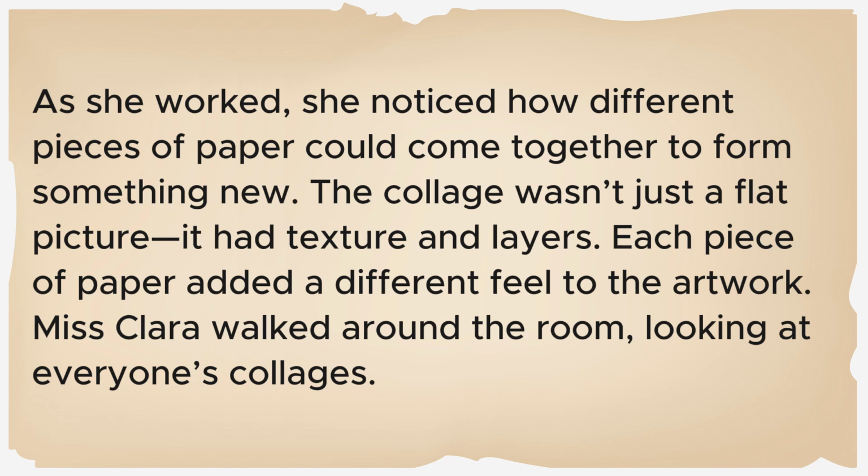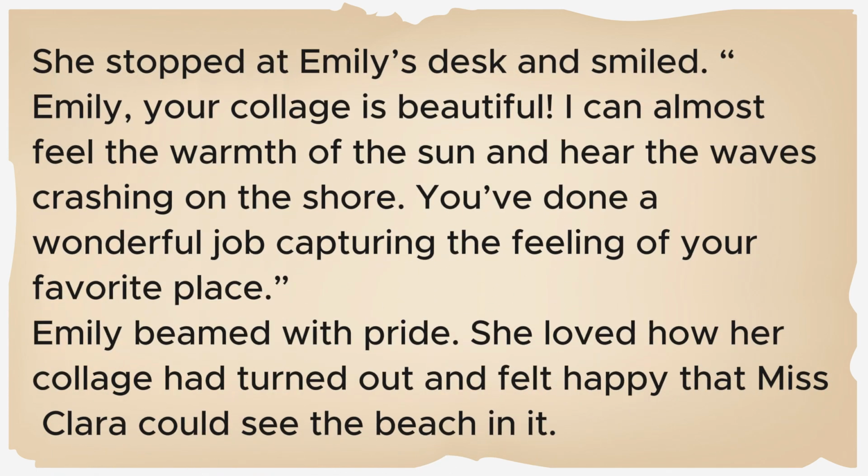Miss Clara walked around the room, looking at everyone's collages. She stopped at Emily's desk and smiled. "Emily, your collage is beautiful. I can almost feel the warmth of the sun and hear the waves crashing on the shore. You've done a wonderful job capturing the feeling of your favorite place."